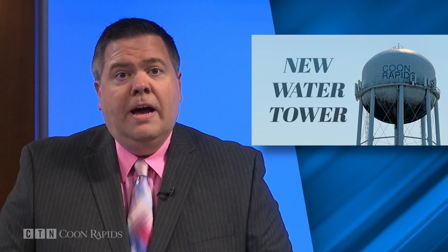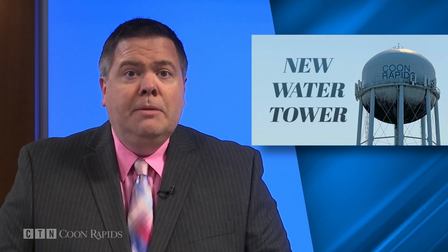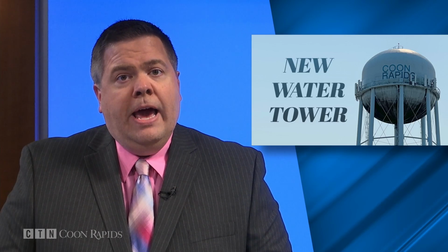Speaking of that water tower, this week the City Council approved a contract for design services. A study done in 2014 identified the need for another water tower in the southern part of the city to provide additional storage to meet peak demands and provide adequate water flow for firefighting. The current tower on Foley Boulevard, which is in need of repairs, will be torn down. Construction is expected to start next spring and will take more than a year to complete.